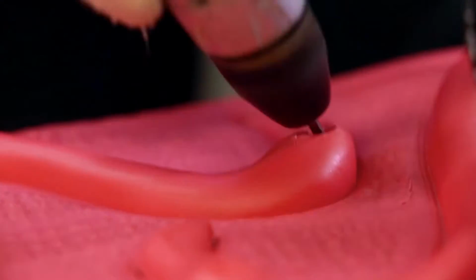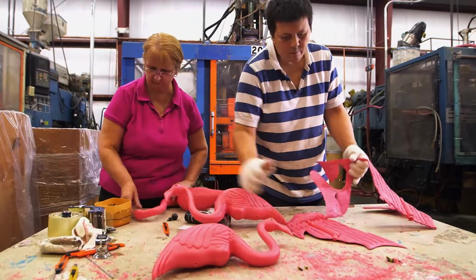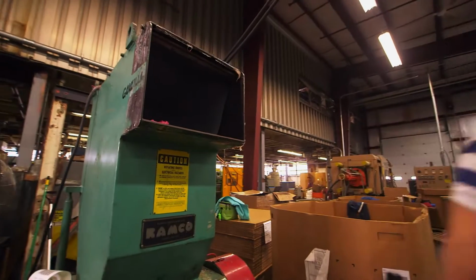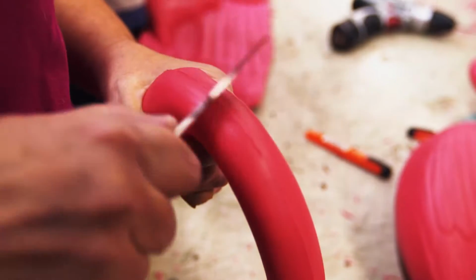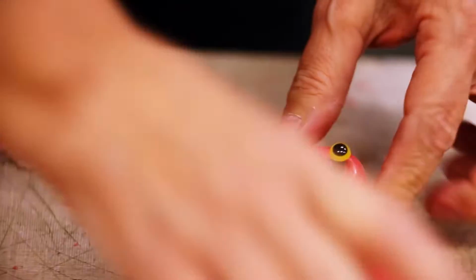Gustavo drills eye holes into the flamingos. Then he breaks the flamingos out of their molds. The excess plastic is gathered and recycled for the next batch of flamingos in this machine called Godzilla. The flamingos are passed on to Maria. Maria loves a flamingo. Hi! She's wearing pink. You liking my color? Love it. Maria adds 2 beady eyes to each of the birds.